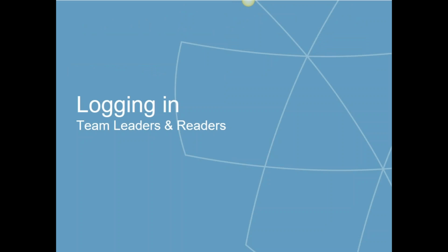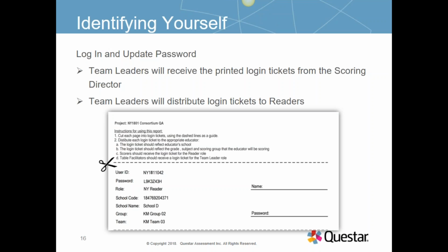So the first thing that we're going to talk about, again, we're starting with simple. We're starting with our readers and our team leaders. So we're going to talk about logging in for team leaders and readers. Different from scoring directors, you will actually receive your login credentials via email on April 2nd.